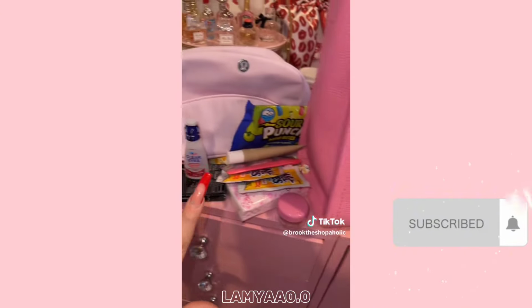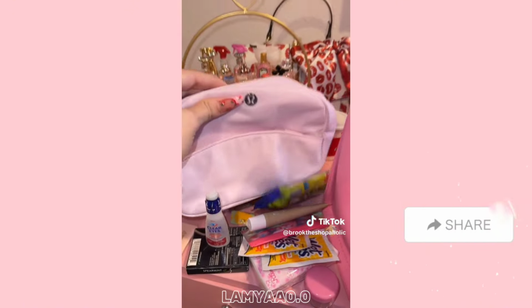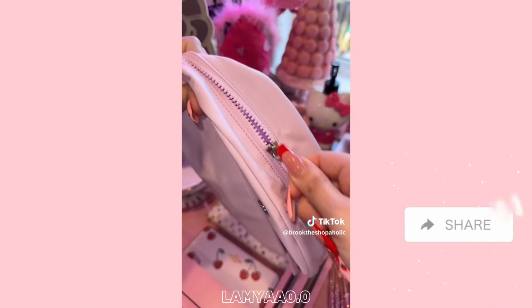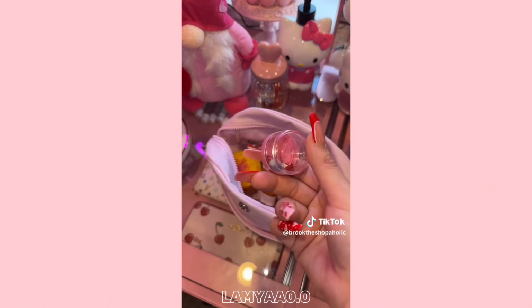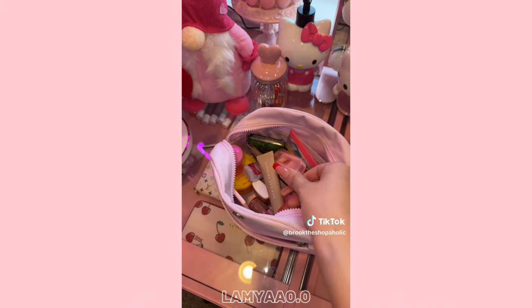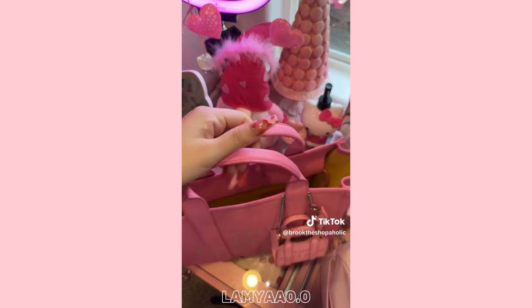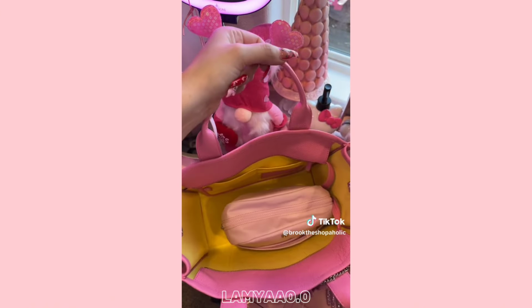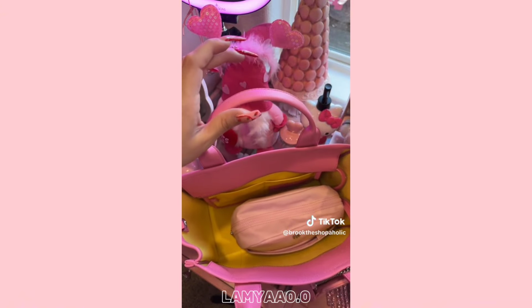These are all of the small things I like to carry in my purse. Now let me put everything inside the cosmetic bag. All of the little things are packed inside my bag, all nice and organized.